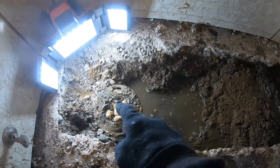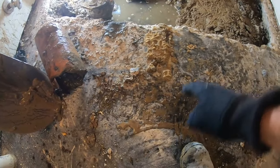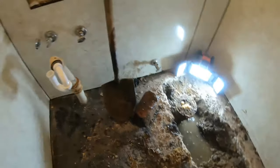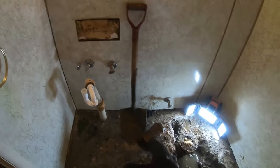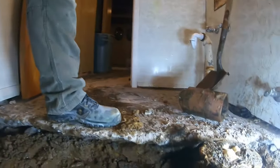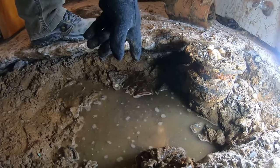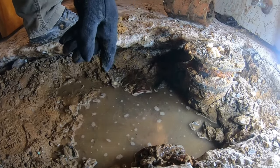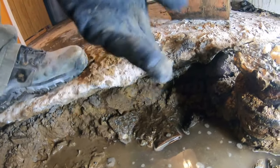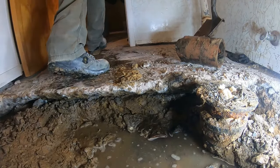Okay, so since the toilet's going to be sitting right here, I'm going to bust back a spot back here so we can put it right here in front of the, well, the sink's going to go here. So it'll be right next to the toilet. It's just a really good idea. And you can see it's full. You should see the bottom of that pipe if it was working. The water's all the way up to the top, so it's obviously jammed.